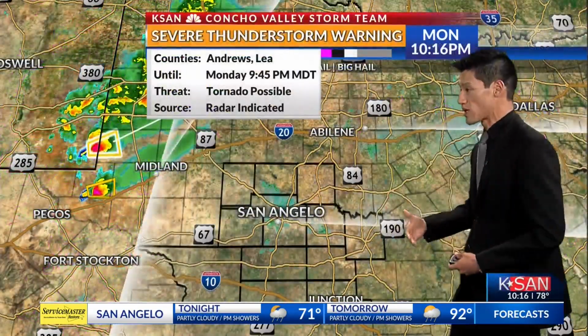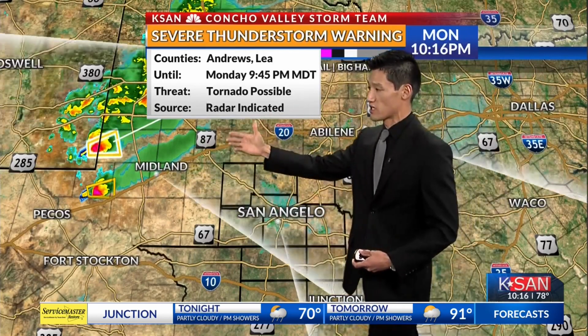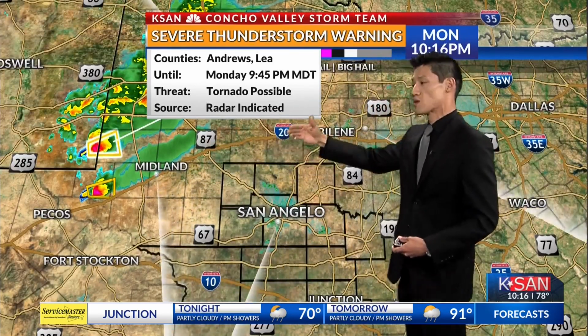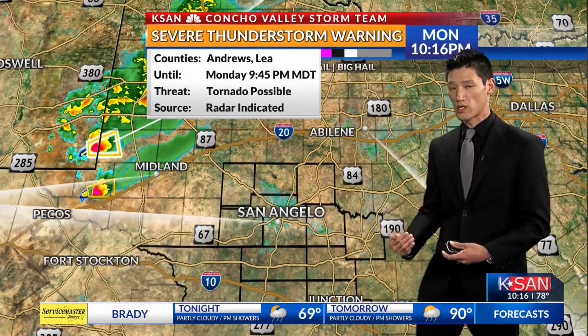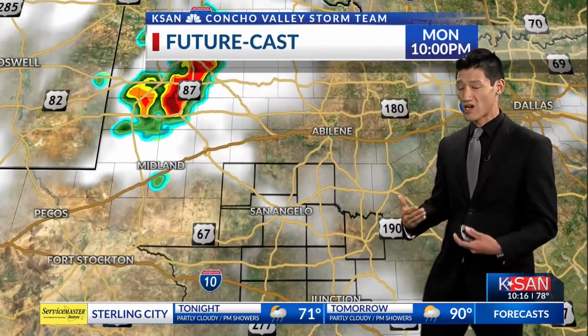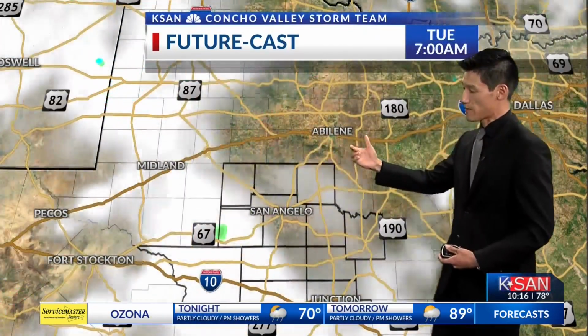Now, we get a good look at the radar. We're starting to see, obviously, this tornado possible there west of Midland. And as these storms continue to push their way into our region, we're really just watching across the entire Concho Valley to see if any of this activity makes its way into our area. Talking about reports of hail. Now, we thought a lot of these storms were going to be making their way into our area. You're going to watch it fizzle out by the time it gets to Abilene. But by tomorrow afternoon, this is that pattern of afternoon thunderstorm activity we're starting to see.